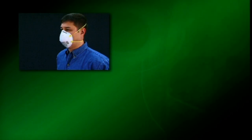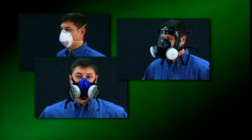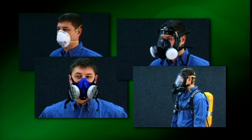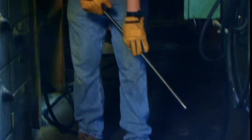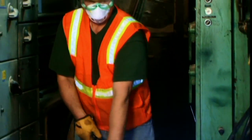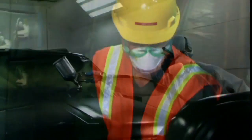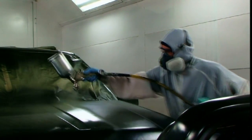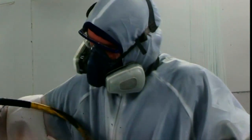There are many potential airborne hazards in the workplace, and several different types of respirators are available for protection. Choosing the right respirator depends on the hazard. If you're working in a dusty environment, you'll need a filtering face piece to trap the particulates and prevent your inhalation of them. If there are contaminants in the air, you'll need an air purifying respirator with the correct purifying cartridges, which will absorb the specific chemicals that are present.